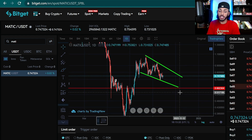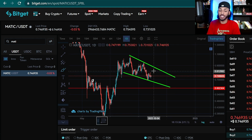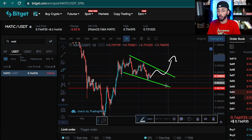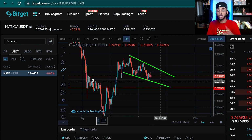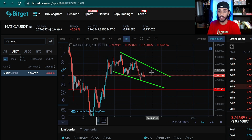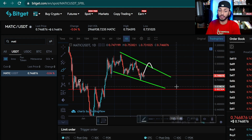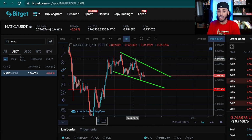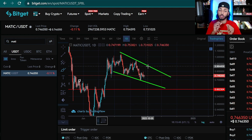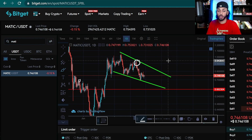So when you start to see bullish divergence of that nature forming while you are in a bullish pattern, one can just assume that it is most likely that we will see a break to the upside. So what I'm going to be looking for with Polygon Matic is two things. First and foremost, I want to see the break above this key level of resistance. Now, the second thing I need to see is the clearing of the most recent high within the descending wedge. What that looks like currently is sitting right around this 94-cent level.